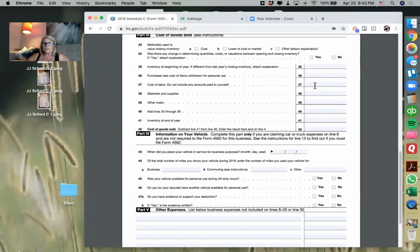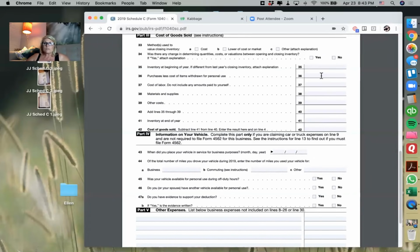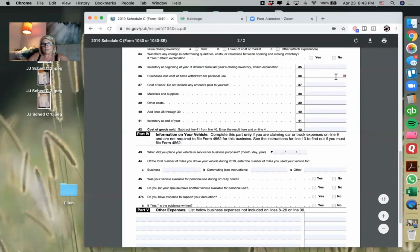And I'm going to just make this stupid simple so you can see. So let's say you have $10 here, which of course is not going to be $10. Let's say you have $5 here. Let's say you have $5 here. That means your total cost of goods sold is going to be $20.